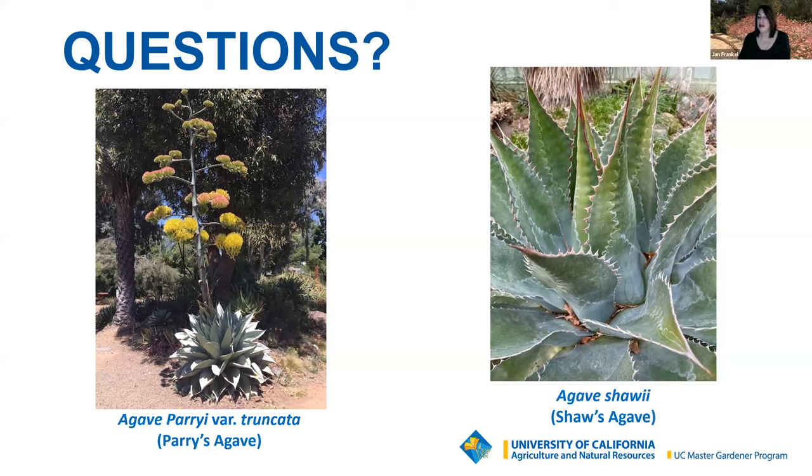Question about the best timing of when to prune your succulents. When to prune, if you're going to prune? They said when they start to look really leggy, they may need cutting back. At the end, not while they're blooming. After the bloom period is best.